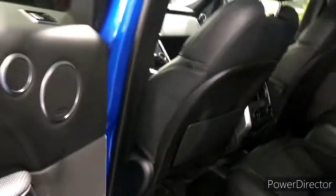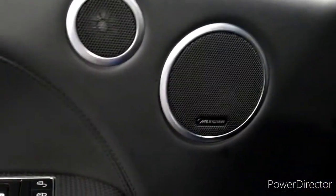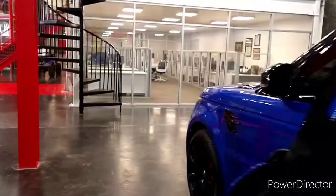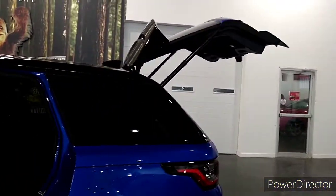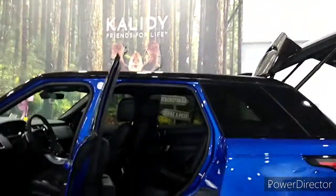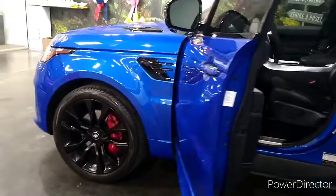Oh yeah, here we go. Nice speakers up here in the front. Yeah, there we go. Yeah, this is nice. It looks very comfortable in here. Let me get back, let you see it. I'm gonna open all four doors. Hatchback is already open, so I'm gonna open the doors on the other side. Let's see what it looks like. A lot of room in this thing.